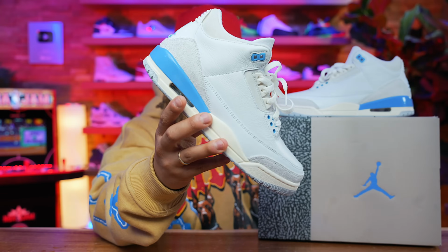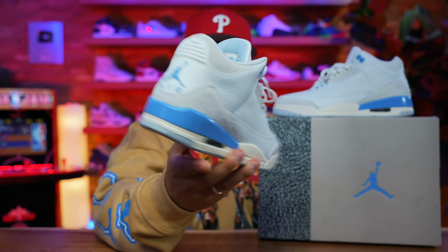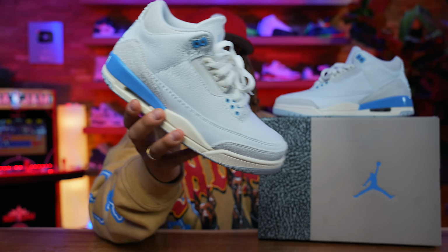Now, of course, the story behind the Lucky Shorts dates back all the way to Jordan in college. There was a superstition of Jordan wearing his UNC Tar Heels practice shorts under the actual shorts that he played in the game. That's where the superstition started, and it led to them winning an actual championship in 1982. That championship made the superstition even stronger, and I think it's pretty well put to say that these shorts were actually pretty lucky.